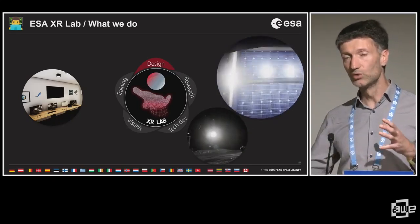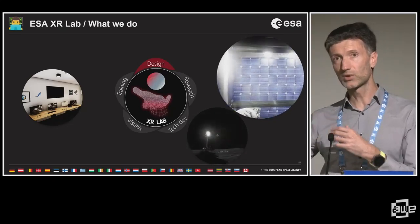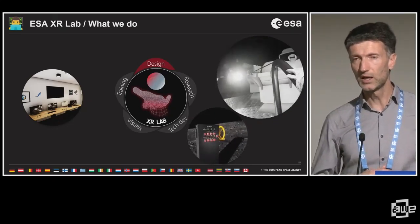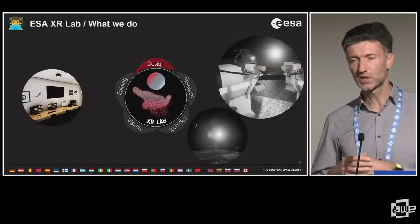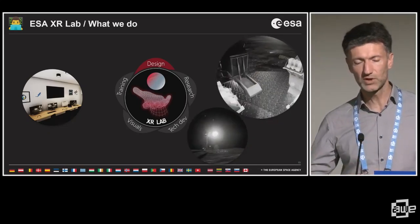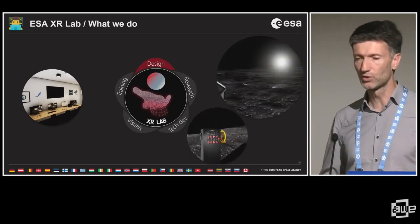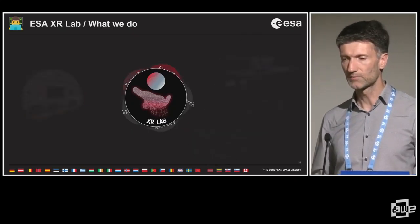And to validate all that, we also have a lunar analog that we just inaugurated in Cologne in Germany, and we even designed this big 700 square meter lunar sand area using VR. So it was more of an architectural development.